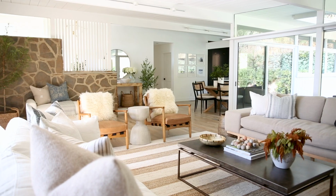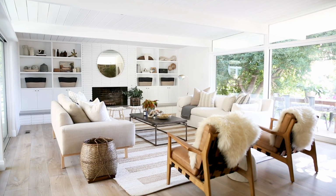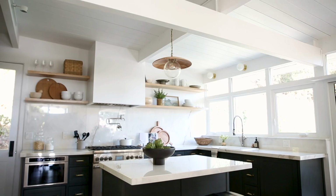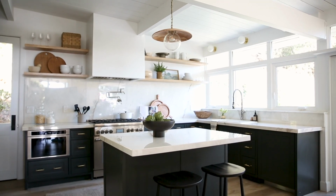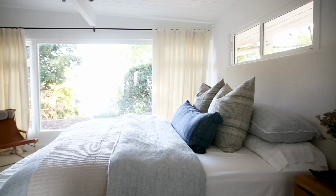I love seeing what you can do in a remodel. Give a home a fresh lease on life, meet the client's needs. We have a modern spin with bohemian accents, and the result is fun and young and fresh, just like our clients.